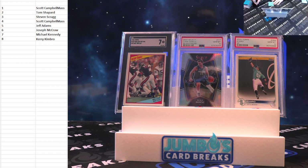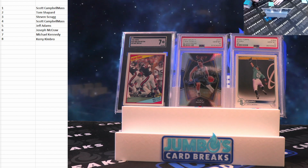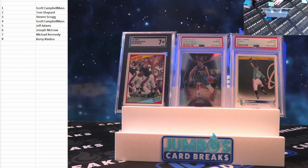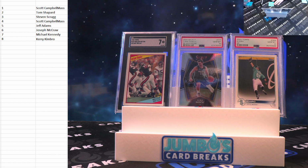That music woke Tom up. Joseph McCraw, if you're on, let me know. Got Ichiro, Gem Mint 10, short print, Lucas Silver, PSA 10, the Walter Payton SGC 7. Give you another minute here, Joseph. This is probably the longest double Colossal I think we've ever run.